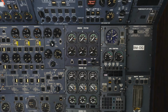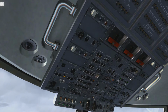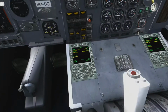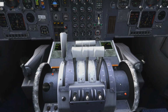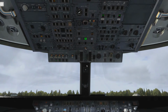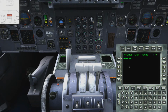Alright, now we can switch her over to APU. Got our power. Alright, spoilers off, so our probe heat. Position. Move over here, get her started up. Should use my other view. Ground start. The FMC up over here. 15, 16. Alright, flight plans. Stored flight plans, 1 of 1.